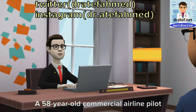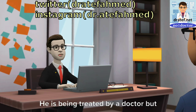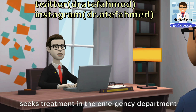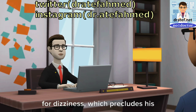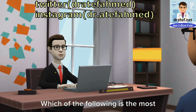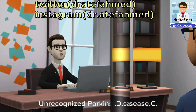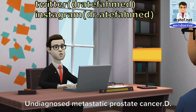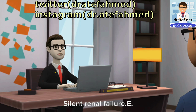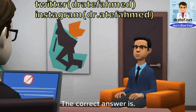A 58-year-old commercial airline pilot has confirmed prostatism. He is being treated by a doctor but seeks treatment in the emergency department for dizziness, which precludes his flying. Which of the following is the most likely problem? A. Drug side effect. B. Unrecognized Parkinson's disease. C. Undiagnosed metastatic prostate cancer. D. Silent renal failure. E. Urinary tract infection. The correct answer is A.